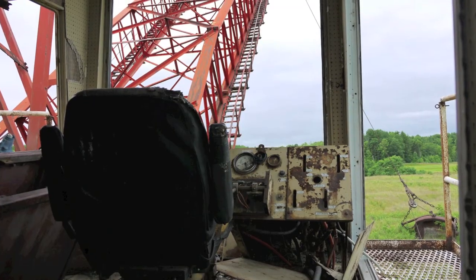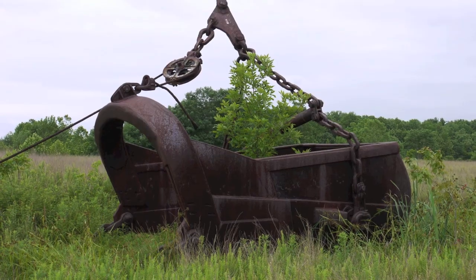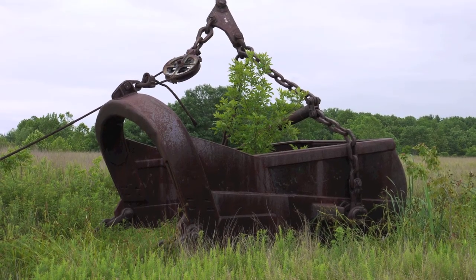This is the cab of the dragline. This is where the operator ran this huge piece of machinery. He moved that big mass there and dragged the bucket along and scooped up coal and dirt for probably 8, 10, 12, maybe even longer than that, hours per day. It's pretty amazing, really.